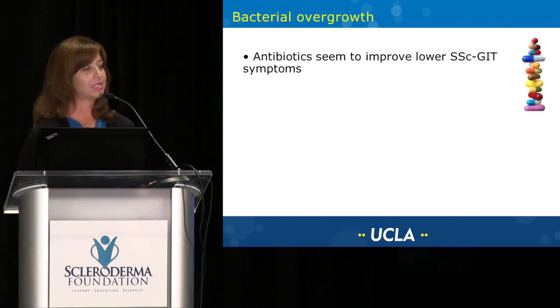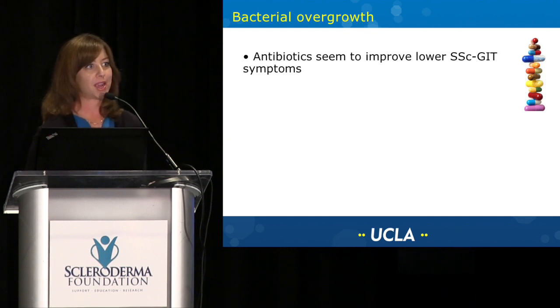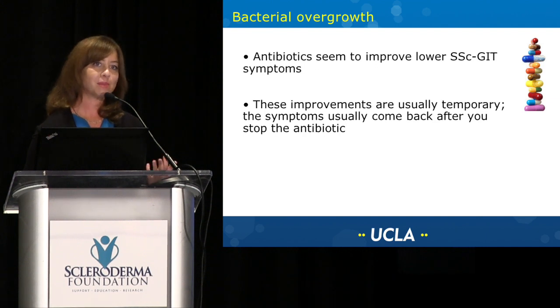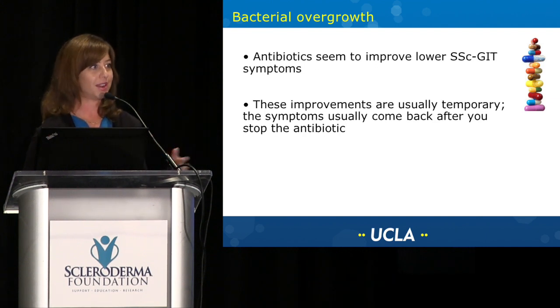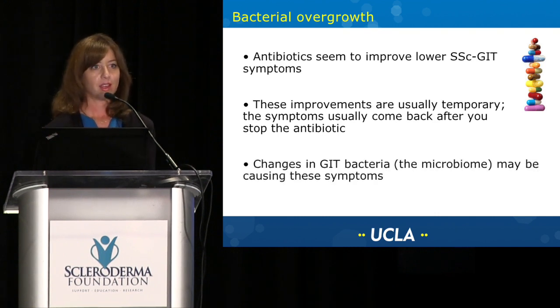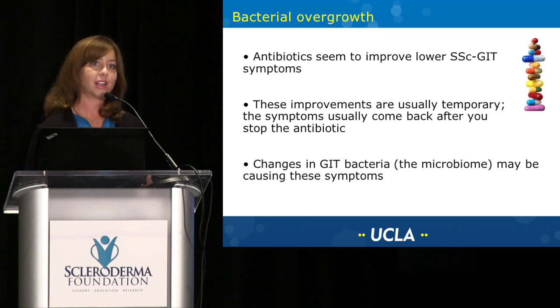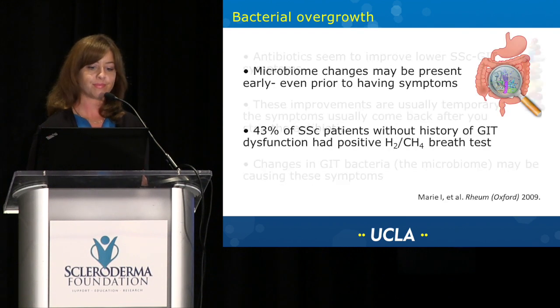And antibiotics seem to improve some of the symptoms of bacterial overgrowth. But again, usually these improvements are quite temporary. Once you stop the antibiotics, within a few weeks, the symptoms can recur. And then sometimes you get caught in these cycles of going on and off antibiotics to manage GI symptoms. But actually, there is some evidence now that these changes in the bacteria in the gut can occur early, even before the gut starts to slow down.